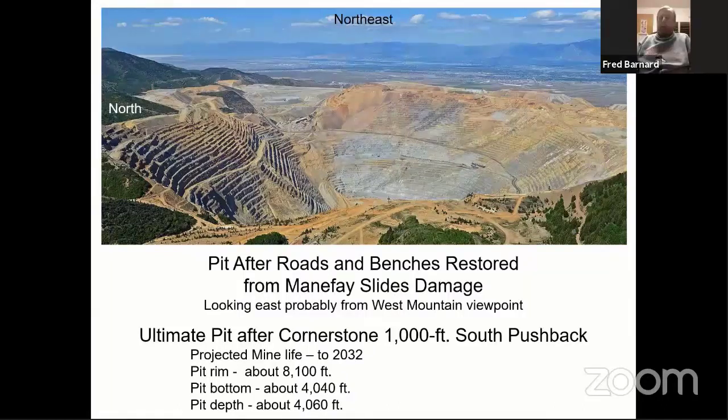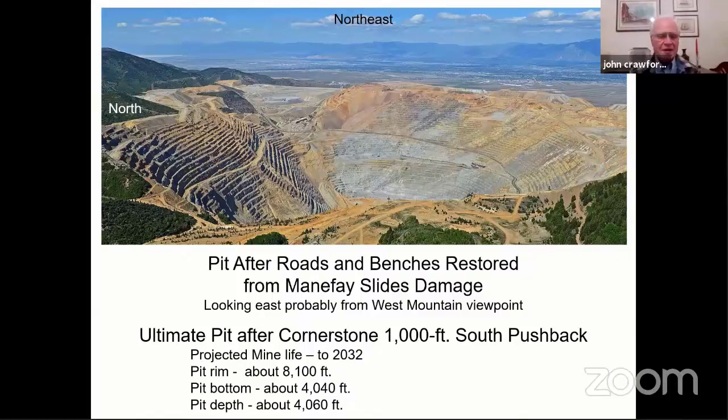What can you say about water management in the pit? Even though this is an arid area, it's a big pit and there are still ravines draining into it. It's surprising. How much water, and what do you do with it?